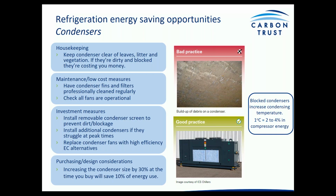If you are looking at purchasing or designing a new system, get as big a condenser as you possibly can so that you have a substantial amount of heat rejection capability. Again, this is reducing the effort that the compressor will need to make. Increasing the condenser size by 30% can save you up to 10% of its energy use. So if we're able to help it reject heat, the system as a whole will operate more efficiently.